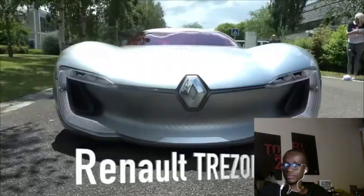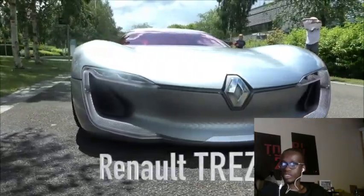What's up, guys? It's Supercar Blondie here in Paris. Can I just say, if you have to fix anything in the engine, do we really need to open everything? Like I said, impractical. It doesn't work. But I am with the Renault Trezor concept car, and I want to show you around this incredible car.